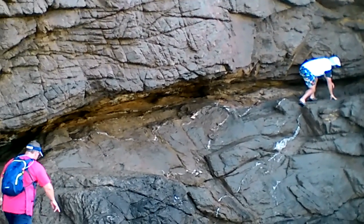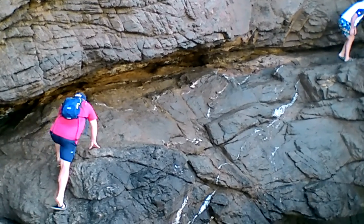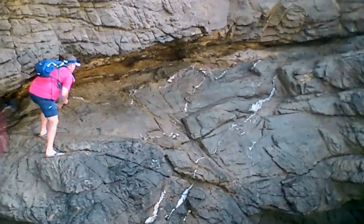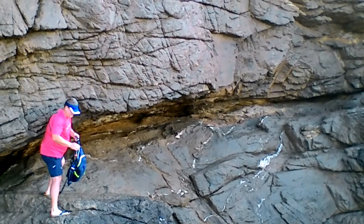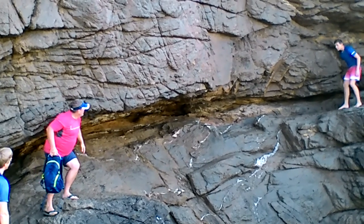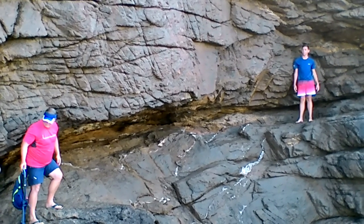This is probably the most exciting little bit of scrambling that we've got along the way. Ah, goeiemôre Johan. Might be a good idea to remove your backpack as well. Sometimes the backpack can get snagged on the rocks overhead.